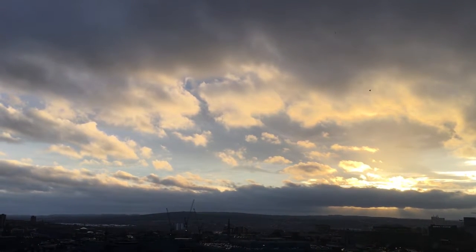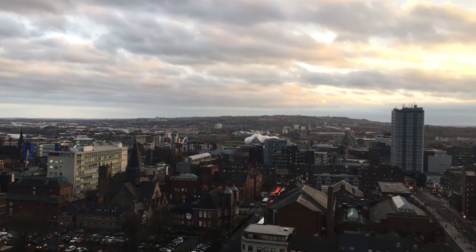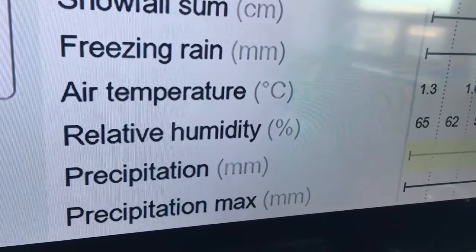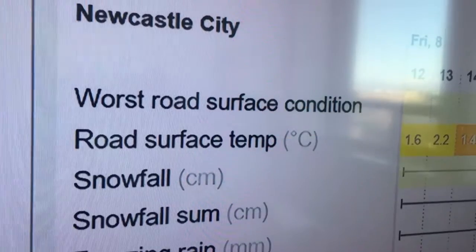What we tend to do is we get forecasts in three times a day. We get them in at 6 o'clock in the morning, 12 o'clock, and 6 o'clock in the evening. We use the 12 o'clock one to give us our forecast. We use a lot of different providers, but Meteor Group are our main provider for forecasting.